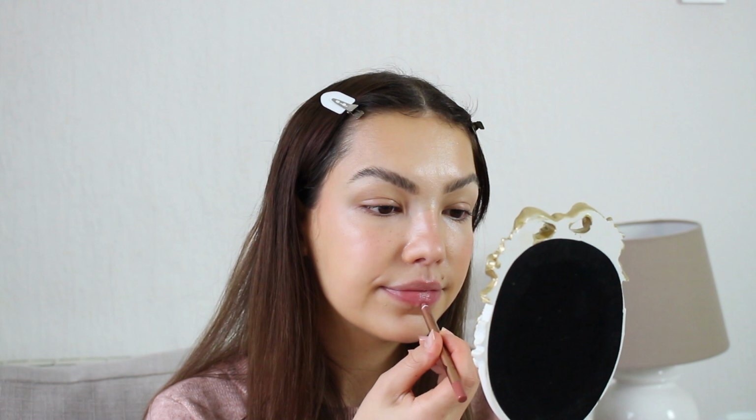Right, next up for lips. My lip liner of choice is always going to be the Charlotte Tilbury Pillow Talk lip liner. Oh my god, I probably should try some other shades from her. I think there's a shade called Iconic Nude, but I do always seem to go for a pinky lip, so that's why I just love this one.